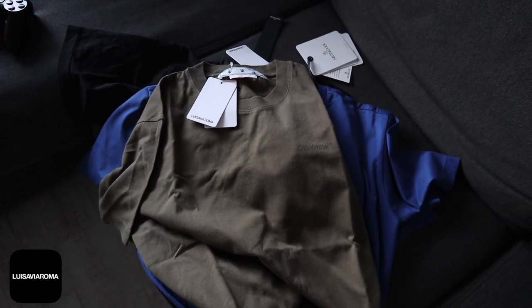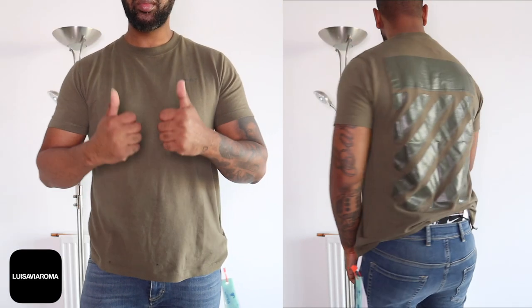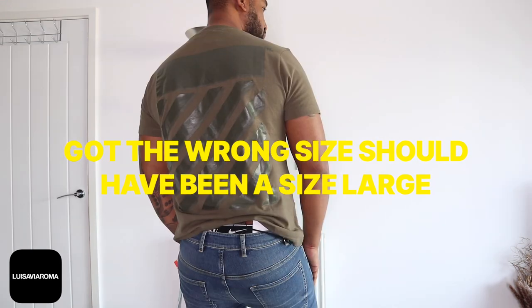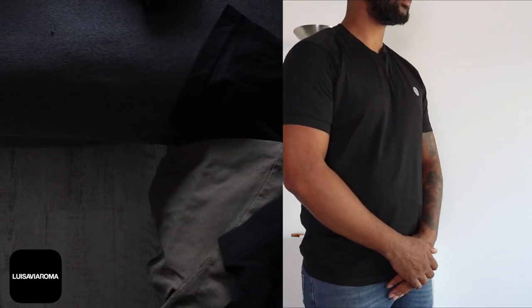The second item I got in is this off-white t-shirt. If you want, I always recommend to have something that's a little bit oversized and a little bit more of a streetwear vibe, so I think this off-white t-shirt will be a really good way to go as well. So that's another one. And for my last top, I always recommend a polo. A lot of guys I know are saying they're not into polos.